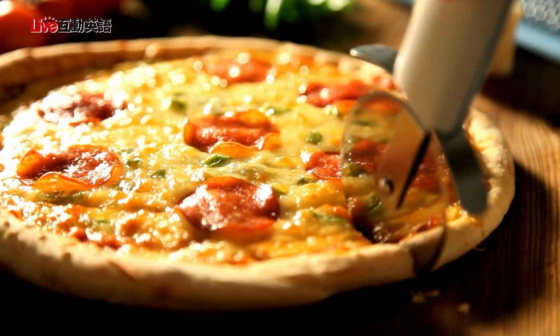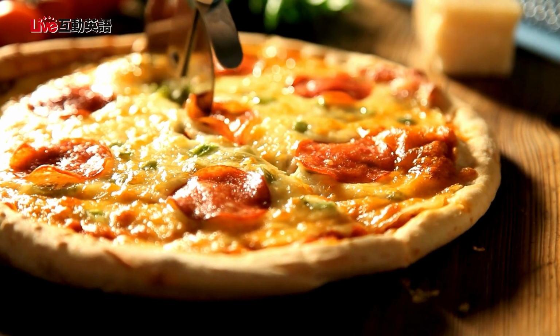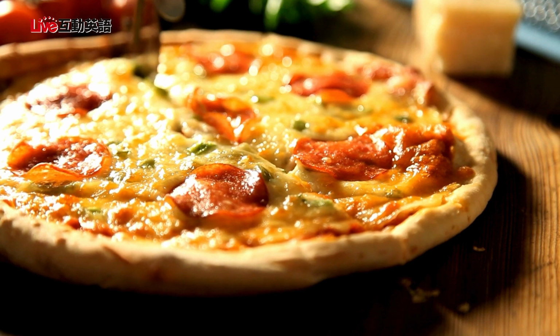We can also use this as a verb. To break something up or to cut it is to separate something. And if I separate a pizza, for example, in two, I will have two separate pieces of pizza, half of the pizza.